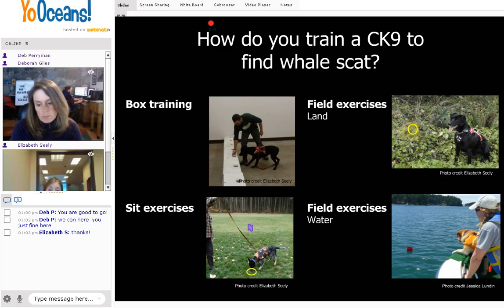in to the equation all the other elements that we haven't really had to think about, like the wind. If it's blowing really hard, where do you take your dog through to find the scats? Is the wind blowing really hard across the field, so you want to run your dog through it straight across, or do you want to do a couple loops?